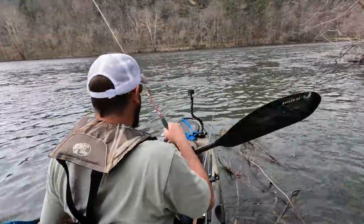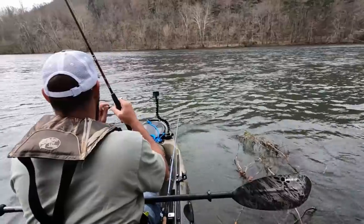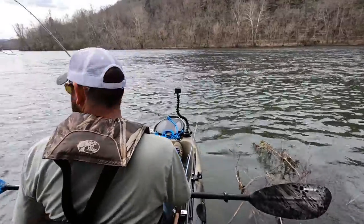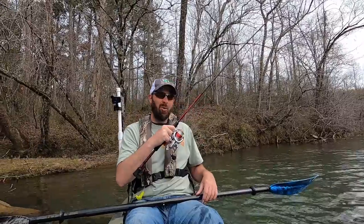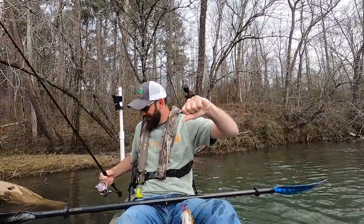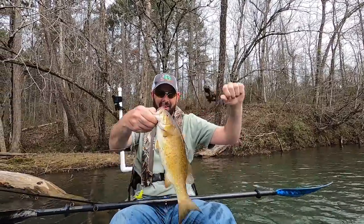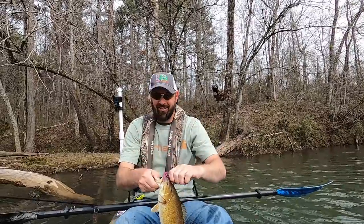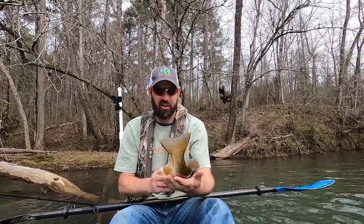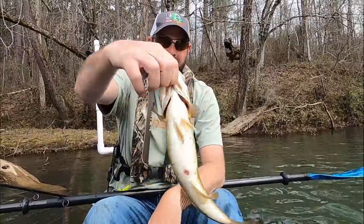Oh, nice. Okay, let me get over here. Oh, this is the best one of the day for sure. Yes! This is the fish. This is the kind of fish I was hoping to find. Oh, that's a beautiful one. I didn't bring my bump board or anything. I do have a scale, but I'm not gonna weigh that one. That's probably only a 15 inch, but look how fat it is.